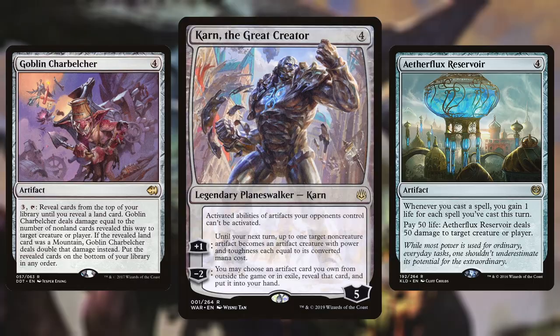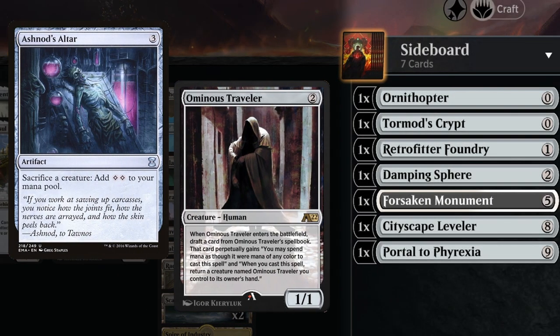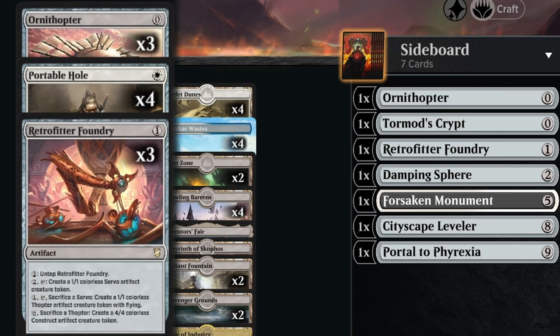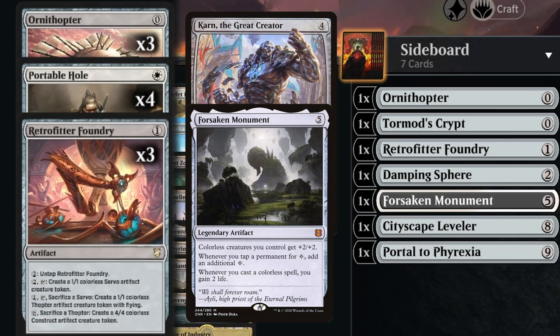And here's the sideboard that I'm going to be using for the Karn. Again, versus a combo deck, for instance, the Ashnod's Altar combo deck with the Ominous Traveler. Karn already does stop the Ashnod's Altar, but if you want to make it harder for them, you can also grab a Damping Sphere from the sideboard, making it difficult for the opponent to cast their Ominous Traveler. And as you can see, we are also playing Ornithopter and Retrofitter Foundry. Since we do also play them in the main deck, we do need some blockers for us to survive until we get the Karns or Forsaken Monument down. So that's going to be the purpose for those.